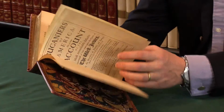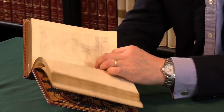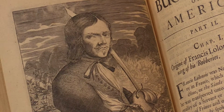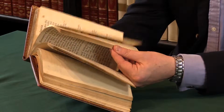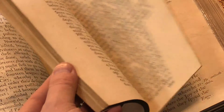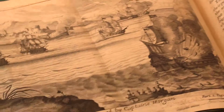This is printed in English for the first time, and the attraction of the book is the lively first-hand account it gives of all the various pirates and the portraits, suitably bloodthirsty looking men, with which the book is illustrated. And there are also plates of various attacks on small towns around the Caribbean. There are a number of folding plates which are all correct here.